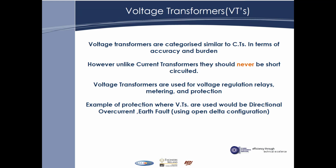Voltage transformers, or VTs. Voltage transformers are categorized similar to CTs in terms of accuracy and burden. However, unlike current transformers, they should never be short-circuited. Voltage transformers are used for voltage regulation relays, metering and protection. An example of protection where VTs would be used would be directional overcurrent and earth fault protection using an open delta configuration.